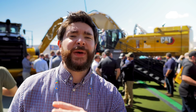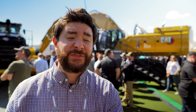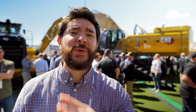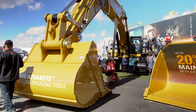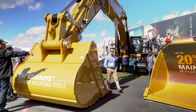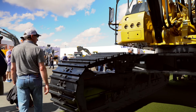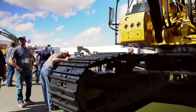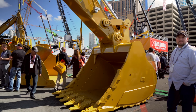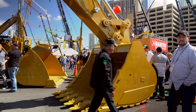Cat says you can expect up to 10% in productivity gains over the 390F, and that figure grows even more when you add in machine control technology. Another big driver in this machine's productivity increases comes from a dedicated hydrostatic swing circuit, a feature that Cat pulled in from its larger mining shovels like the 6015B. This circuit allows the excavator to regenerate swing brake energy and independently manage cylinder oil flow. This results in smoother and more predictable machine performance and more fuel efficiency.